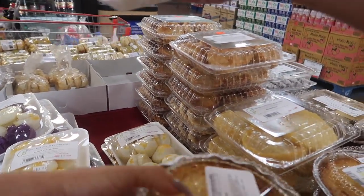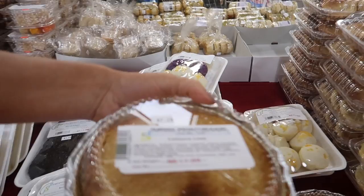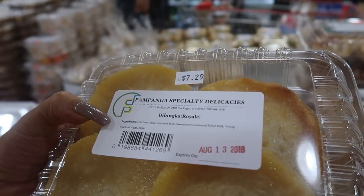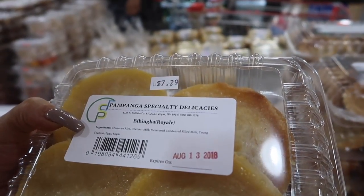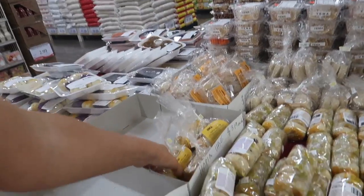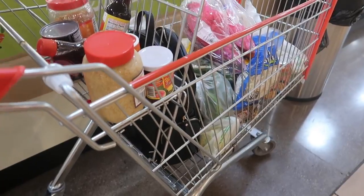But this is good. Oh, cassava cake. Feel how heavy that is. You would like that. What about this? Coconut milk, sweetened condensed milk, filled milk, young coconut, eggs, and sugar. Oh, look at this. Ube yellow. This store is making me hungry. Very hungry. This is gonna be an expensive dinner.